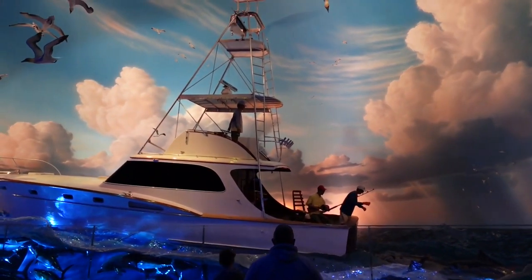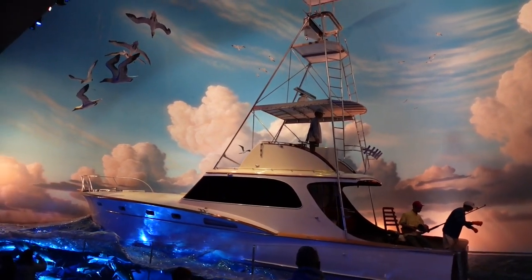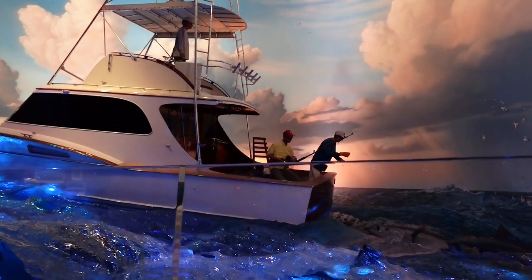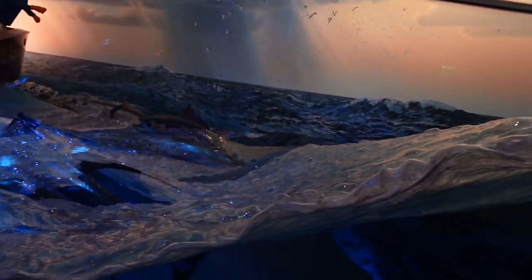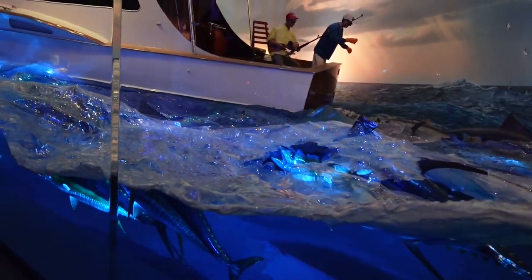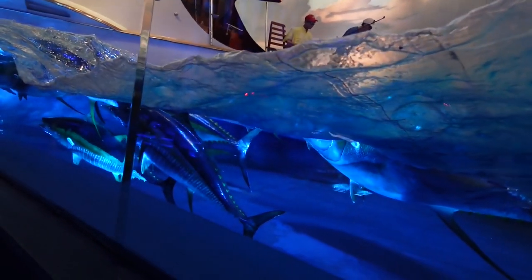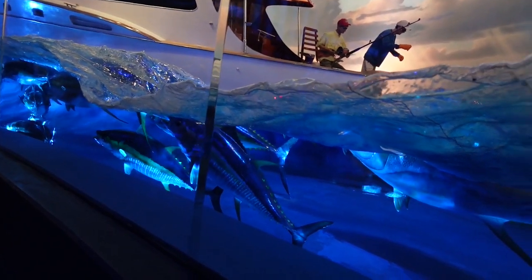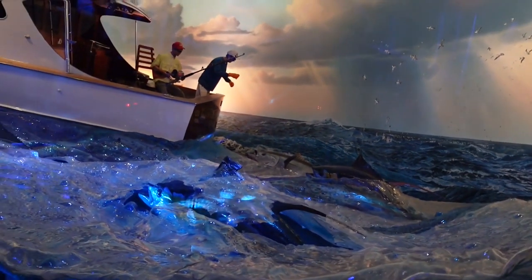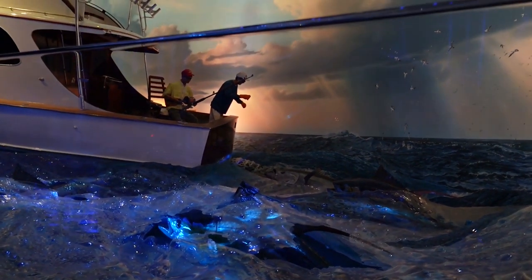Pretty cool theming wall here with this huge boat. And we got a couple people fishing off of there. And look at how they did the water here. Pretty cool. They're fishing for these fish under here. That'll be a fight if they hook one. Those are pretty big. Might break their fishing pole. I don't know.